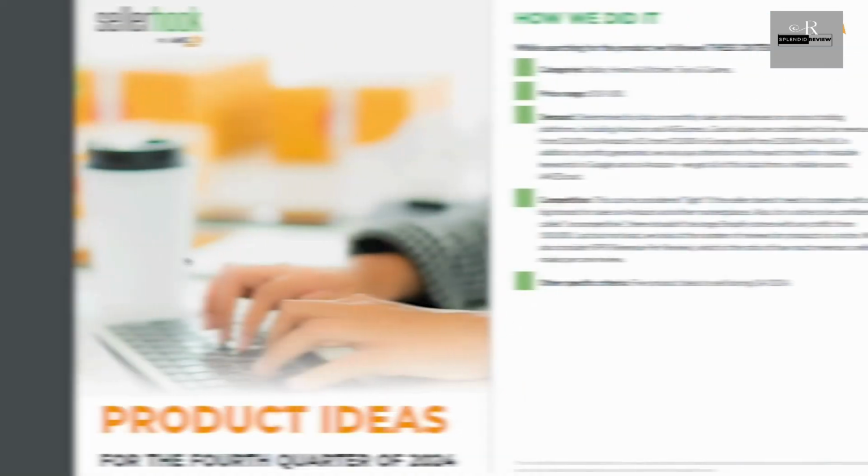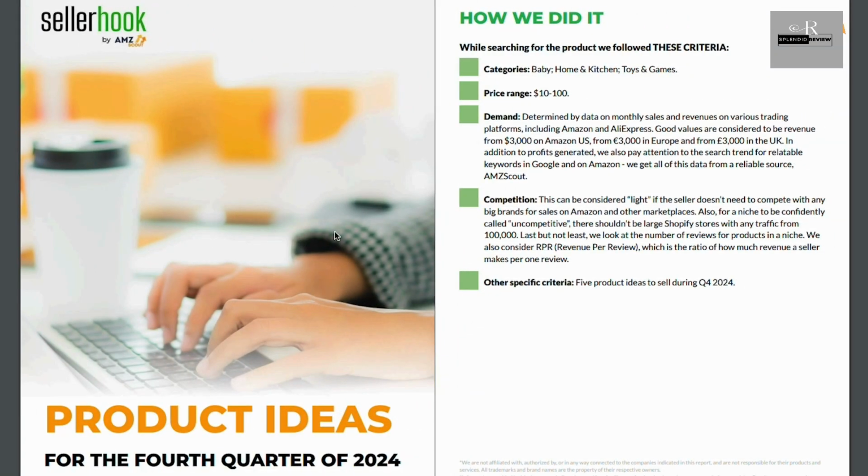Before we get into the report itself, it's important to know that each report is tailored specifically from your desired categories, price ranges, and the Seller Hook analysis of the demand and competition level to ensure the product is a good fit for you.